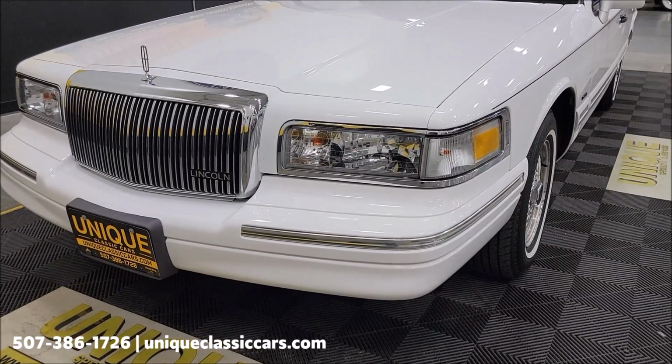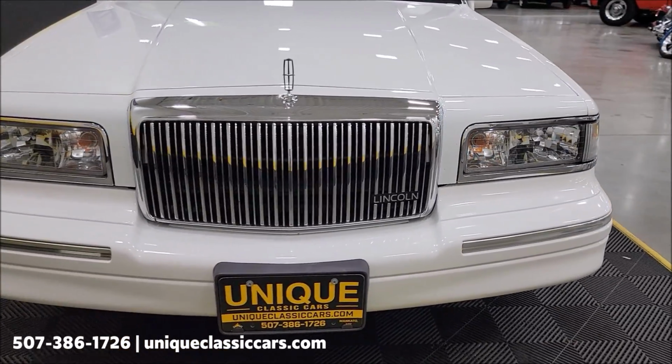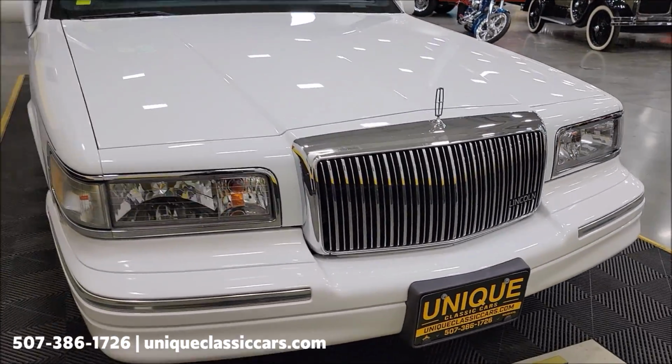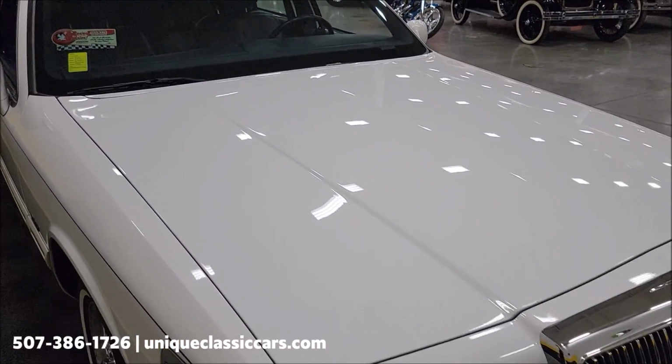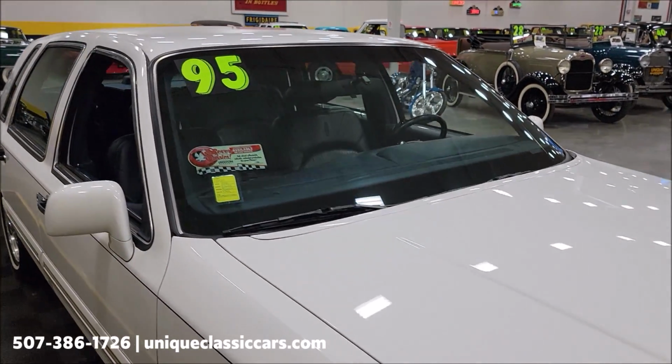As you can see, front fascia, grille, headlight surrounds. See the condition that they are in. Same with the paint on this car. You can tell it's been adult owned and driven, well taken care of, stored indoors.